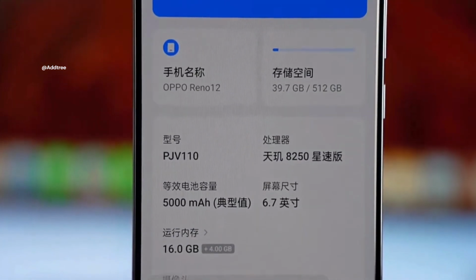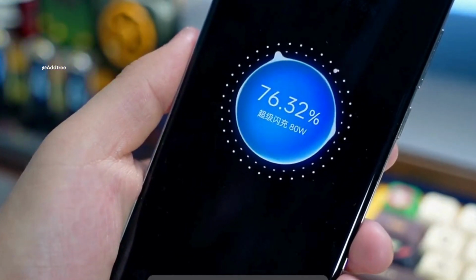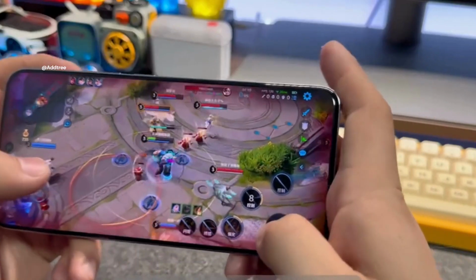5000 mAh battery plus 80 watts fast charge. Battery life is measured at medium and high quality. Daily and game experience is still very confident.